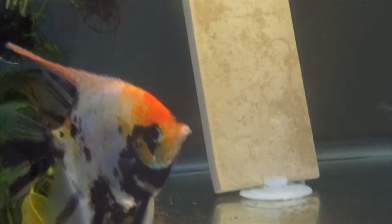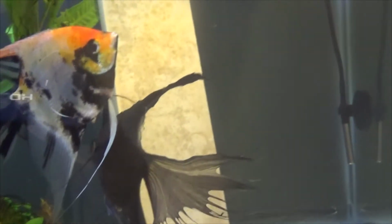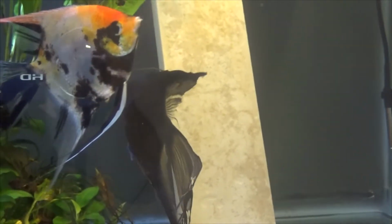The double dark Pinoy pair I separated because I think the female is the one that's been eating the eggs as soon as she lays them. So I just have this gold marble ghost female I paired up with this male, and as we'll see, they've been pecking at the slate as well. It's been about 2 weeks since I introduced them, so they should be close to spawning.